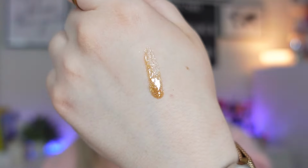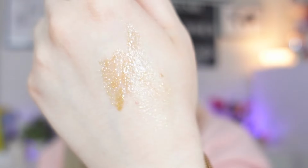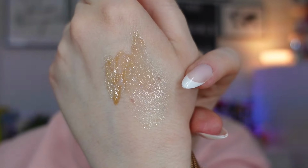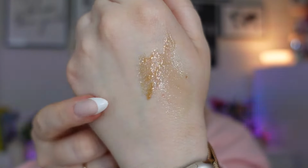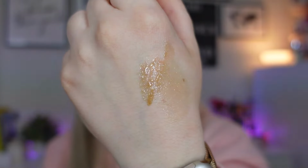So this is the shade. Looks like a nice kind of deep gold glittery kind of shade. Have a little bit more on to show you. So I'll blend a little bit out. You can see that wind is getting pretty strong. Okay, so on this side here, I've blended this out a little bit. And this side is obviously how it comes out. That's nice. I like that.